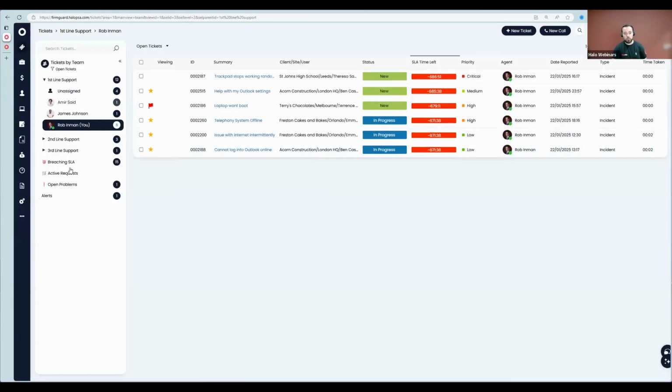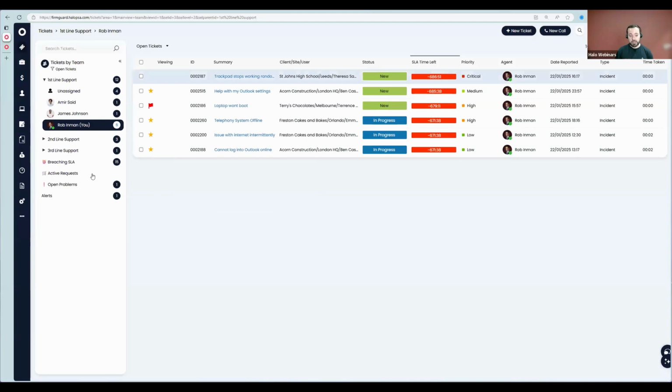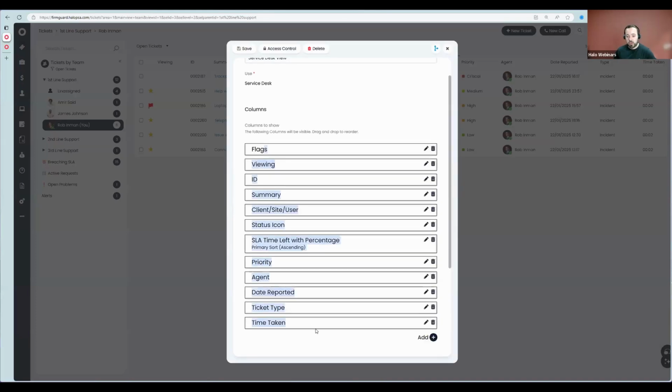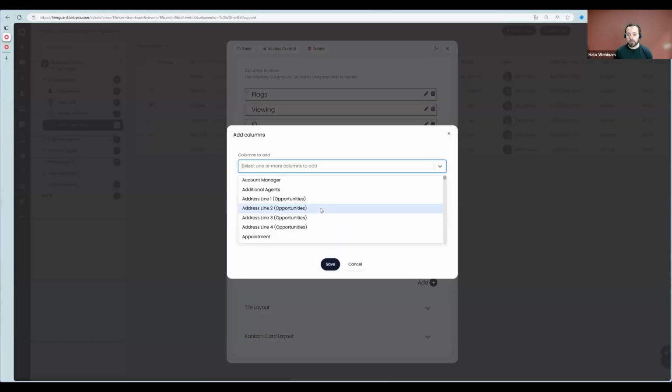Now, we can create our own bespoke lists that define the list of tickets that appear based on our option on the left-hand side. And then when we're showing our list, what we're looking at here are a series of columns. Those in Halo are also configurable. And I can edit those just by clicking the three dots up top and then clicking Edit Columns, where I'll see all of the columns that I have available to me, all of the columns that are currently presented, with the option down here to add new columns in should I wish.